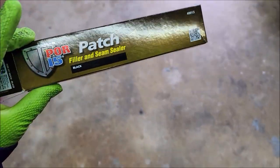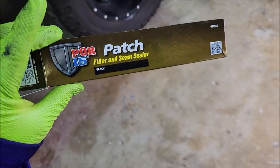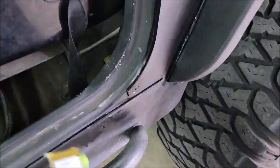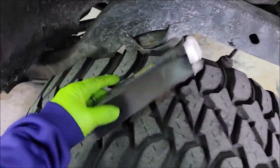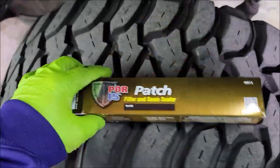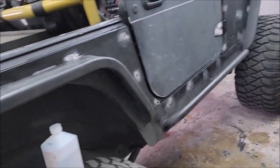I am using some really tough stuff, POR15. If you don't use stuff from this brand, POR15, you're missing out. They have a lot of good stuff, especially for rust prevention and that kind of thing. But this is filler and seam sealer, so this is perfect for what I'm doing. So basically, per the directions, it doesn't require a whole lot of prep. Make sure it's clean and dry. So I'm walking around it with a towel and some isopropyl alcohol, just scrubbing out the edges. That POR15 stuff should cure no problem.